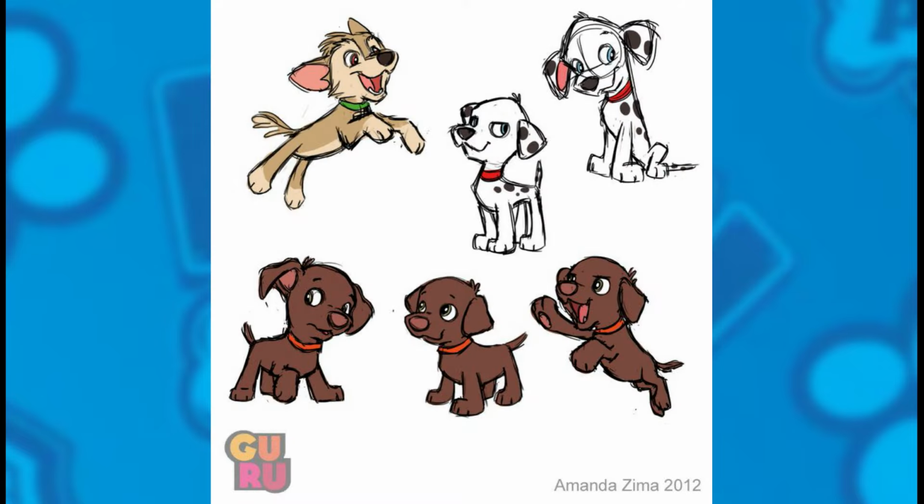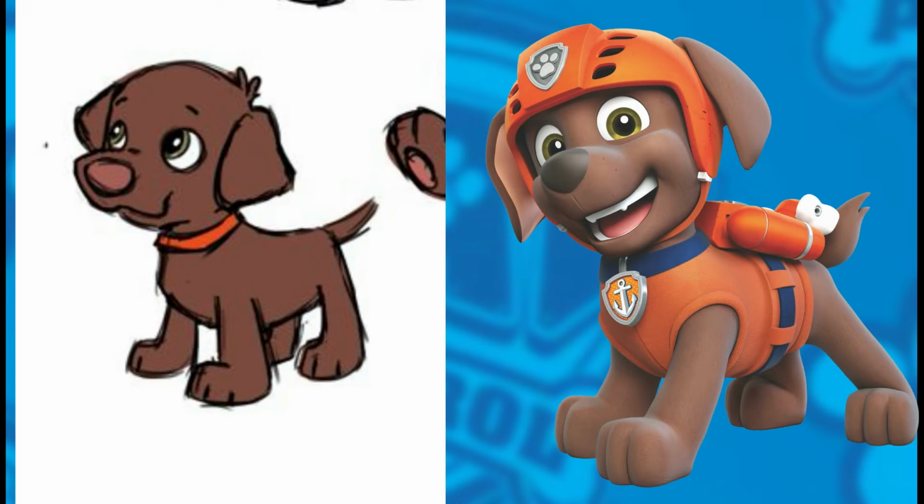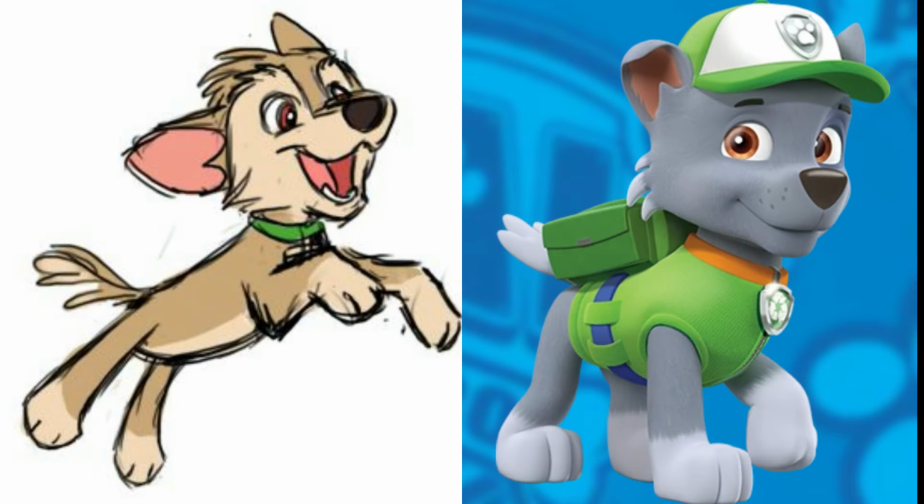Now let's move on to this one with Marshall, Zuma, and Rocky. Marshall doesn't have all his spots on him. It doesn't really matter since it's a concept design, but he sports a red collar instead of his usual yellow in the show. Zuma sports an orange one instead of blue, and Rocky sports a green one instead of orange. While on the subject of Rocky, his fur color seems to be a beige color instead of gray, and he doesn't sport a floppy ear in this one.